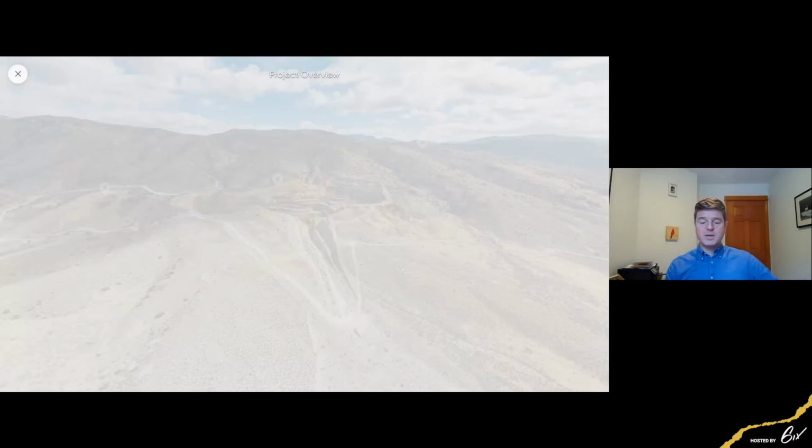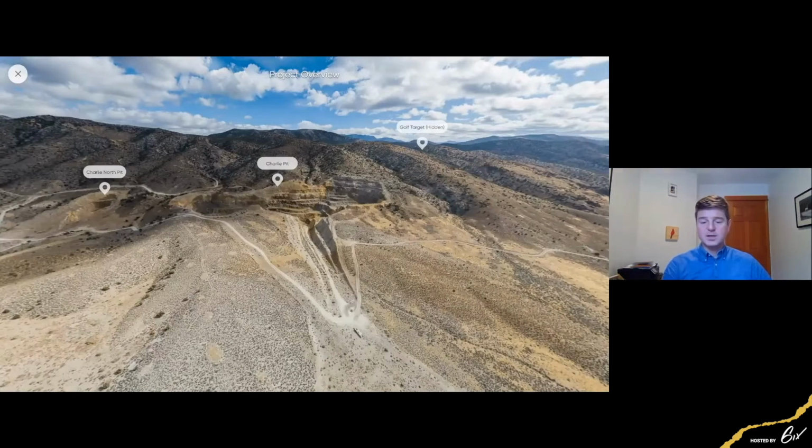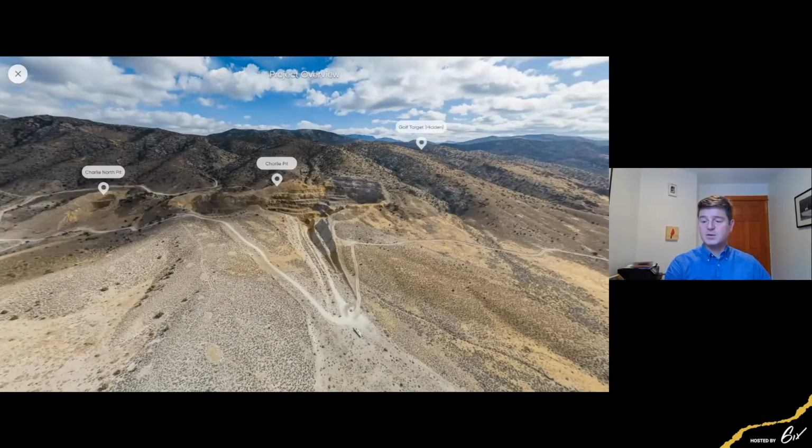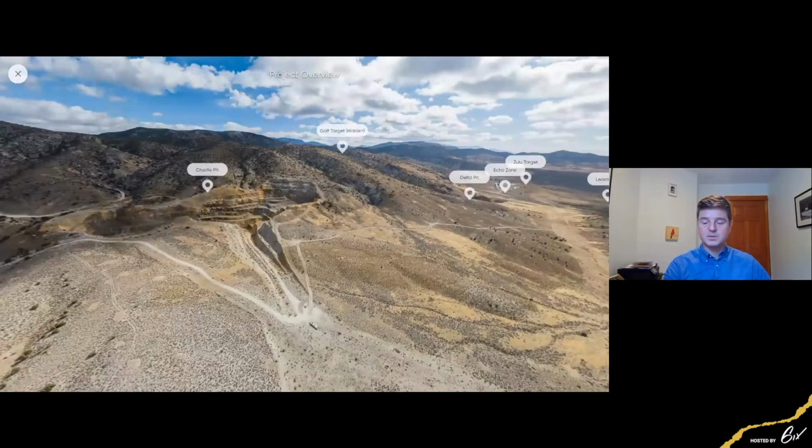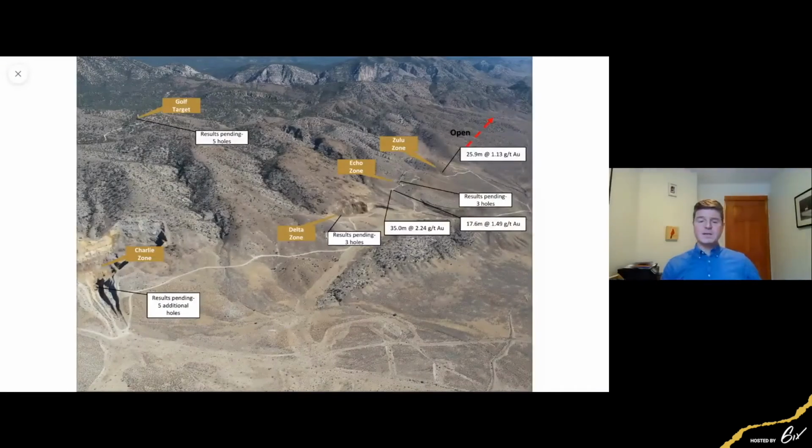All right, we're back to our panorama here. Again, looking from Charlie, Golf, Delta, Echo, and Zulu. So these are all zones that we have drilled this year or in 2020, results pending so far this year. And what that looks like, we've had some great results thus far at Zulu, making that new discovery at almost 26 meters of over 1 gram per ton oxide, which opens up everything down to the southern boundary.